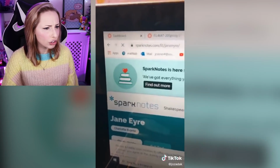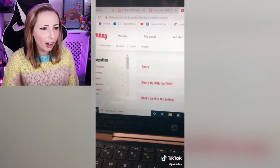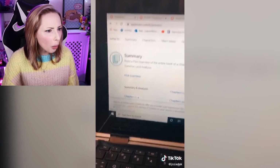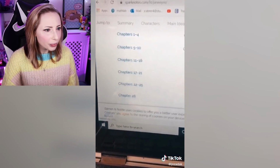Okay, there are two websites that I normally use. Shmoop.com and SparkNotes. What's great about these websites is they actually do an analysis of the book and make it super easy to read. What's also great is that they give you a detailed summary. Read all of this. It even gives you a summary on each chapter.